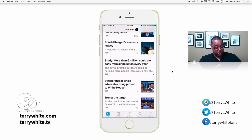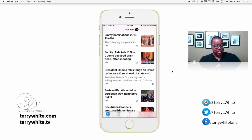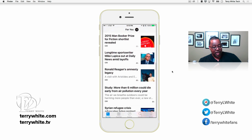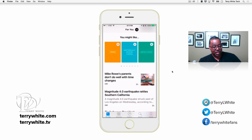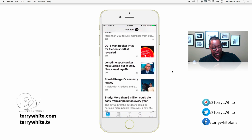Now, News, when you first launch it, it will ask you to pick news sources that you're interested in. So the only one that I picked by default was just CNN, just to get past the screen. This will show me stories that are from CNN and just pretty much stories from CNN. Then it'll start showing me other things I might like, so forth and so on. You can pick your favorites.